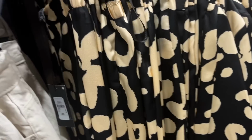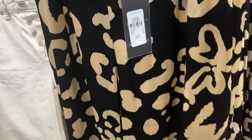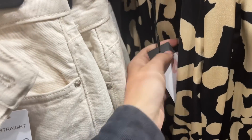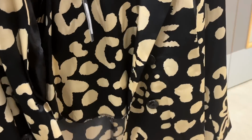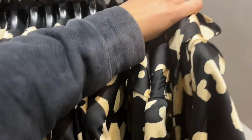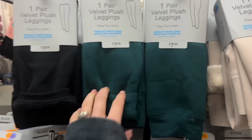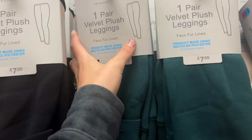This was also gorgeous. And later in the video, I did say I didn't know where the Marks and Spencer dupe stuff was. I think it's this section now. This is so gorgeous. If I had more time, which I probably did have, but I was feeling really awkward shopping today, I would go back and try this on as an outfit because it's so nice. I love the print. These I recommend every year.